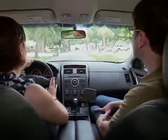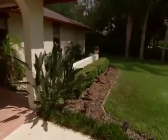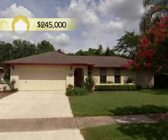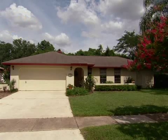Today, they're back in the Dr. Phillips area to see another 3-bedroom, 2-bath home, but this one is much cheaper. I love the way this looks when you come up. It's a nice entryway. What a paradise. Let's see. So it's $245 and a little over 1,600 square feet. Good size. Good size for me.